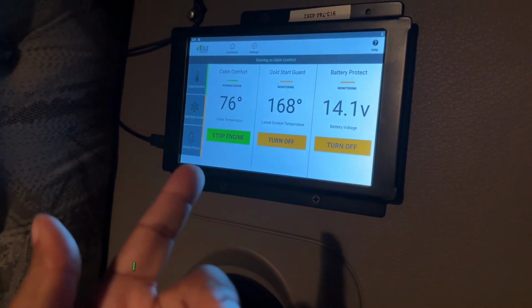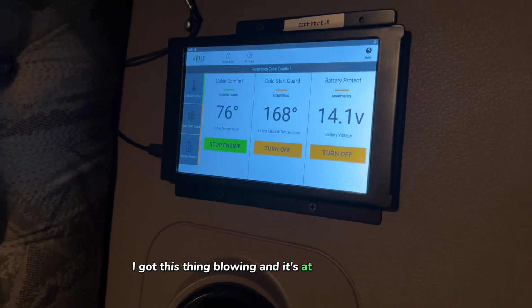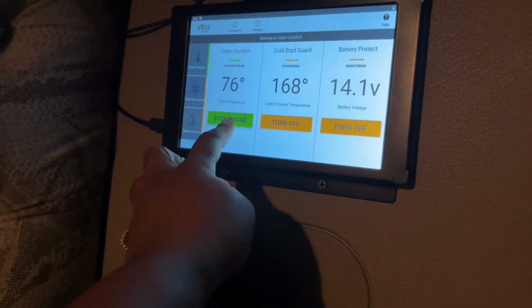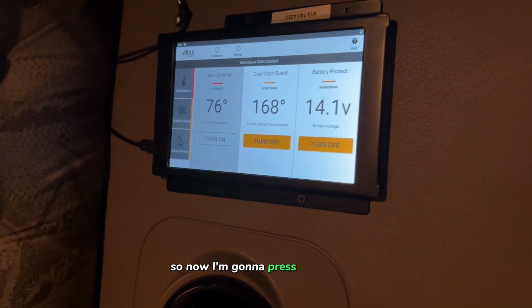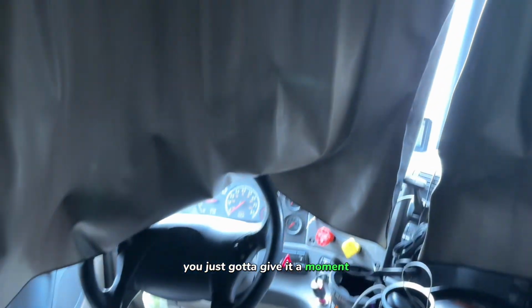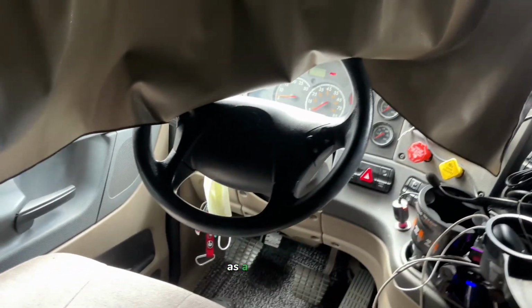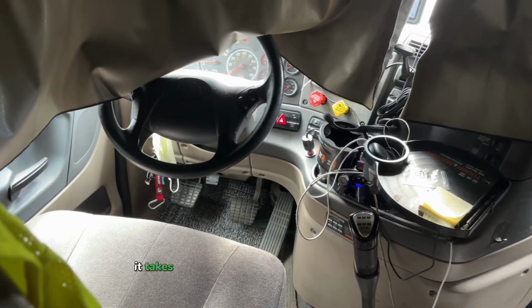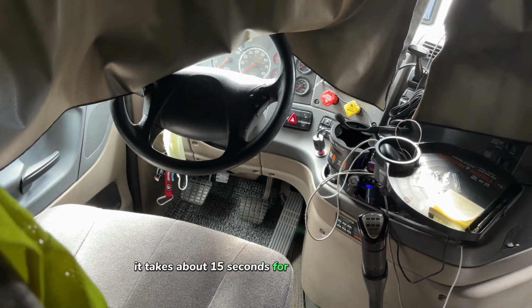Sorry, there's so much wind. I got this thing blowing and it's at 76 degrees now. So now I'm gonna press stop engine, and that's gonna completely turn off the truck. Just gotta give it a moment. As a disclaimer, I chopped up the video a little bit on this portion. It takes about 15 seconds for the truck to shut off.